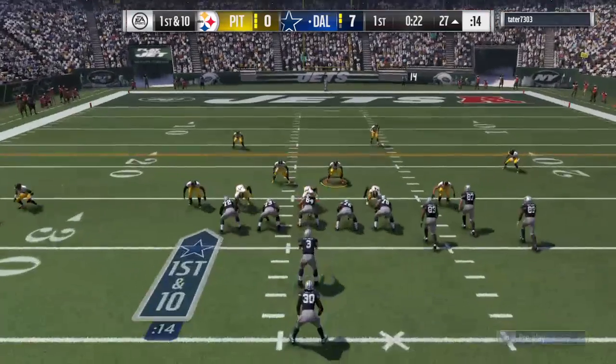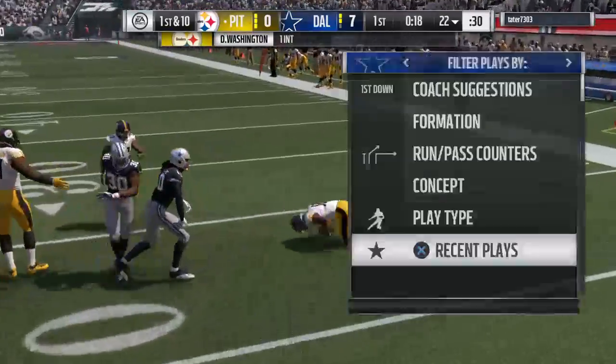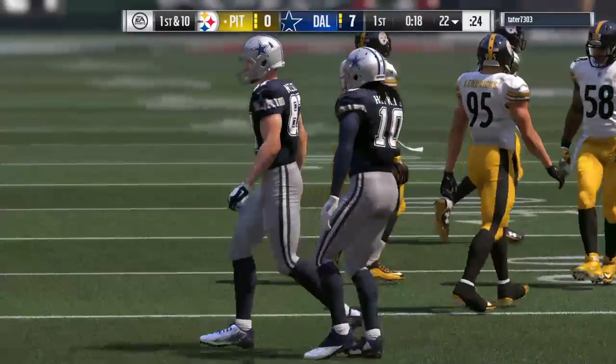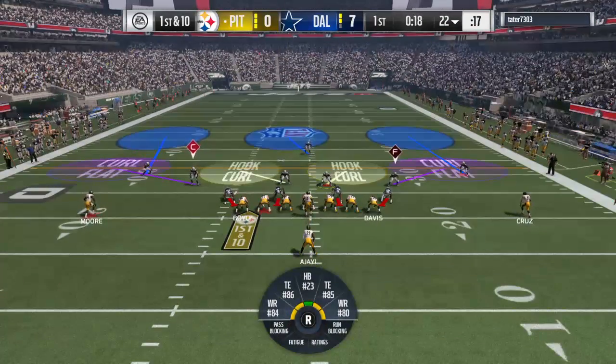They'll come out in the pistol. They go play action here, trying to force it to Hopkins, and it's intercepted. A great read, and it's picked off. And they're going to take over right there at the 22-yard line. The Steelers offense now heads back onto the field. And following the interception, we'll see what they can put together on this drive.